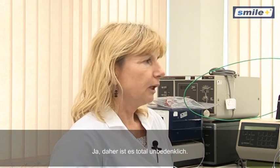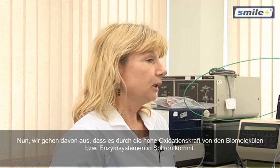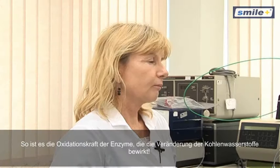And what sort of concentration are we talking about? By the time the product gets into the engine environment, it is probably close to 1 part per 4 million. That's enzymes to fuel? To fuel ratio, that's correct. And therefore totally safe. And when it comes down to breaking down the hydrocarbons, what's happening there? Well, our best tentative proposed mechanism is basically the oxidative power of biomolecules or the enzymatic system that is in Soltron. So it's oxidizing those large chain hydrocarbons? That is correct.